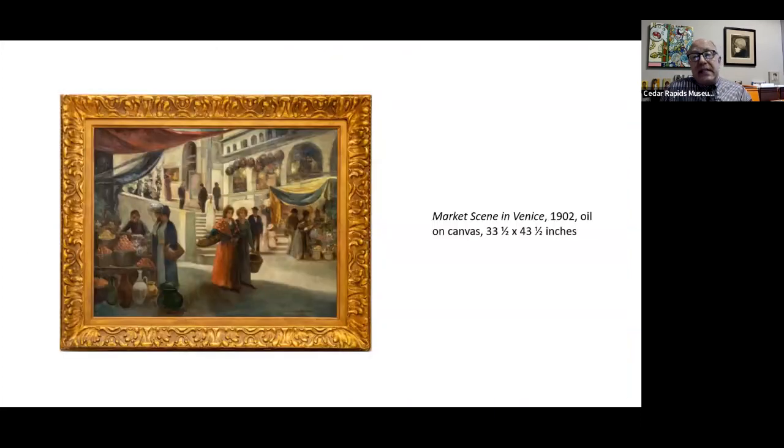But it really was Venice that he kept going back to time and time again. He seemed to be quite at home there. He makes several trips to Venice. And initially, in some of the earlier works, he's really interested in the day-to-day life in Venice. So here's a market scene. Again, it's very figural. It is painterly, but not so much so that you can't make out all of the details. And it's a fairly large work.